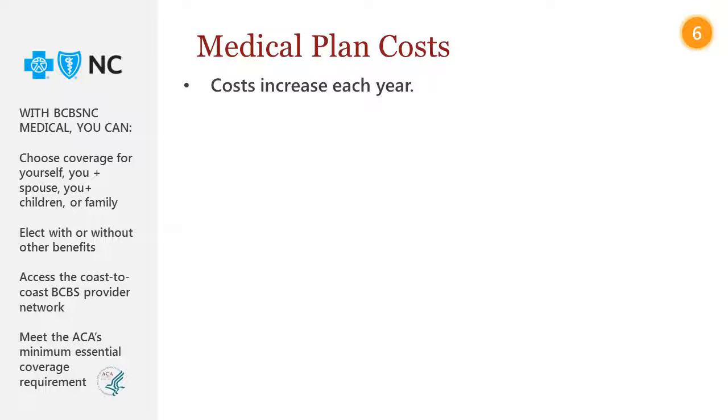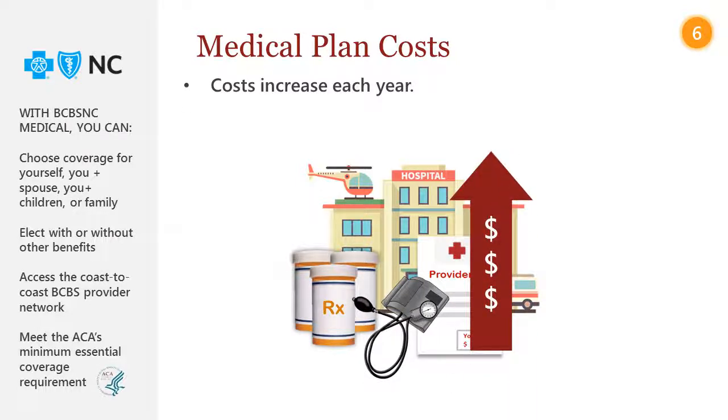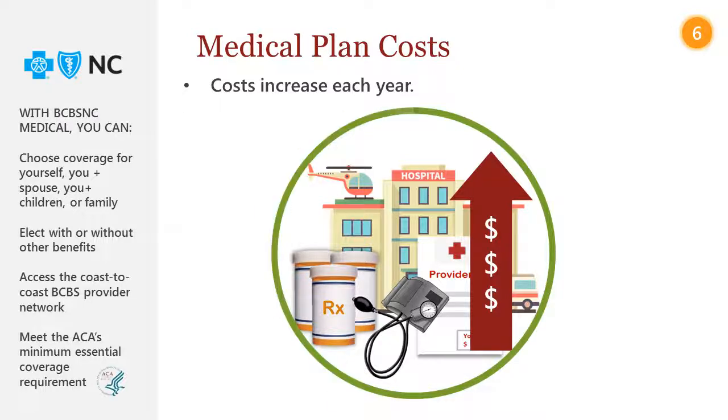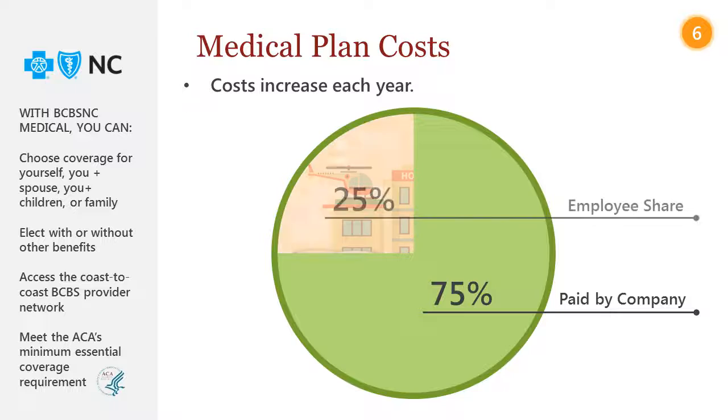Our medical plan costs increase each year as hospitals and doctors charge more and as fees, prescriptions, tests, and other services get more expensive. When you add all of our healthcare together, you get the total cost of the medical plan. Because ensuring that you and your family have access to affordable healthcare options is a priority at Snyder's-Lance, each year, as a part of your total benefits package, the company covers the majority of this medical cost, about 75%. The remaining portion is shared by employees who enroll in the plan through their weekly payroll deductions and the copays, deductibles, and coinsurance that's paid when medical care is needed.